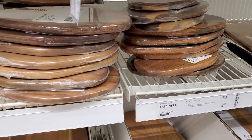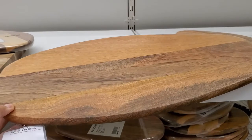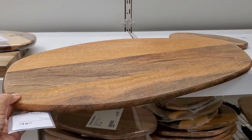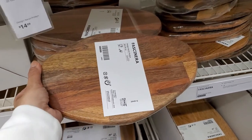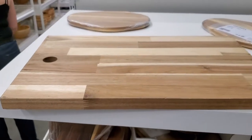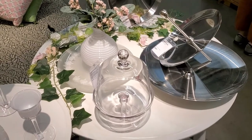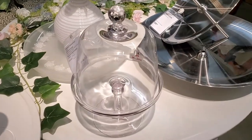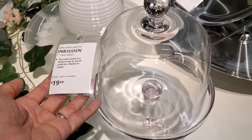I saw they have some new things as well as the classical pieces they have, like these chopping boards. I think they look great too as a serving tray. It comes in different sizes and shapes. I think they look good. And also, I fell in love with these glass domes. They come in two or three different sizes. I love them. I think for decor, they look great.